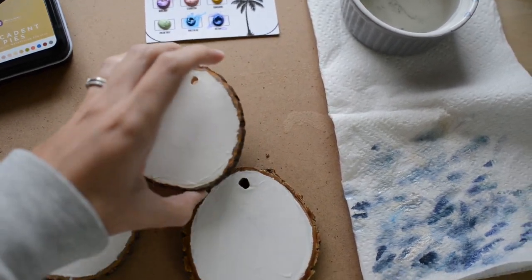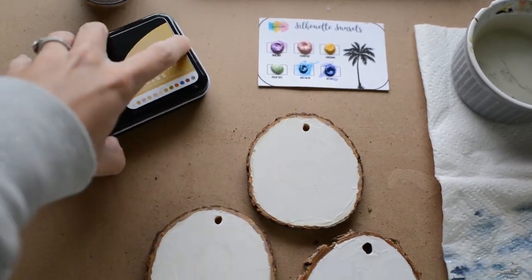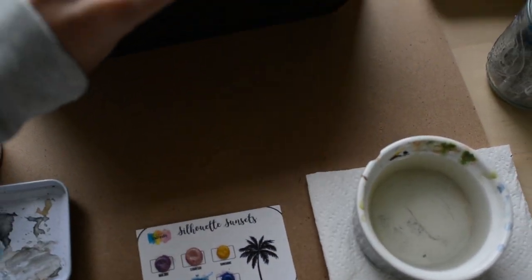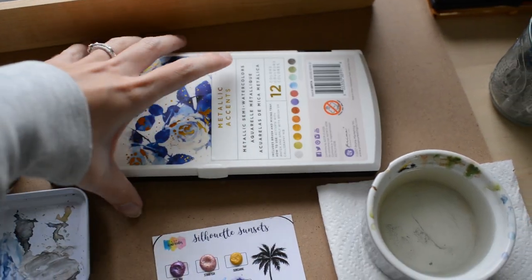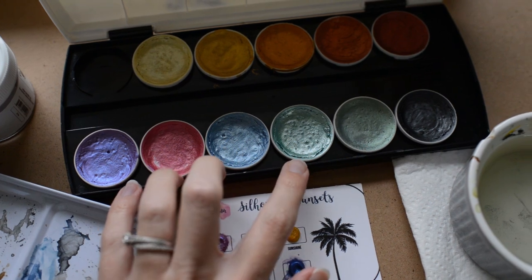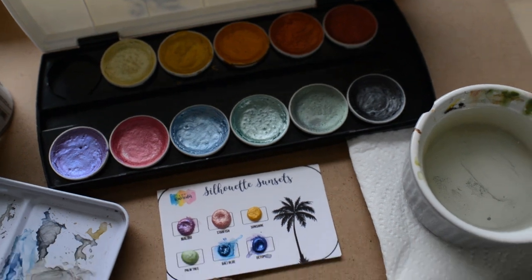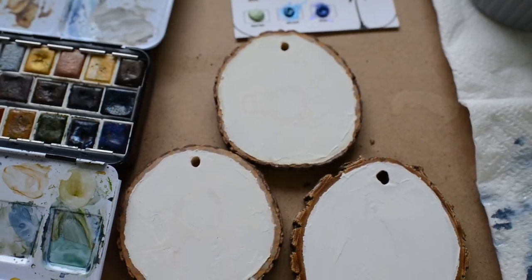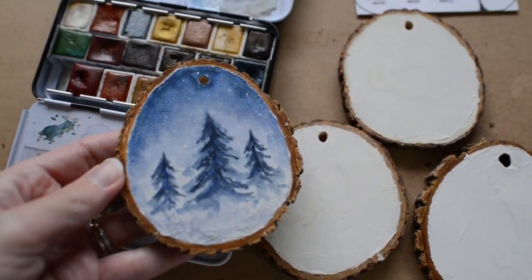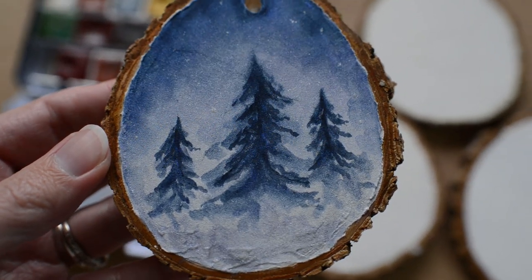Alright, it is time to paint more pine tree ornaments. And I'm getting my paints out. I think I'm going to try out some of these metallic paints. It's hard to open this with one hand. I think I might try maybe some of these blues, maybe that purple, I don't know. One of these with the ornaments, with two of them, and then another one, I'm going to make it more purple like this one. I don't know if you can tell in the video, but in person it has purple in it.